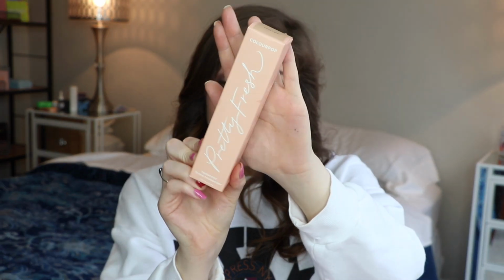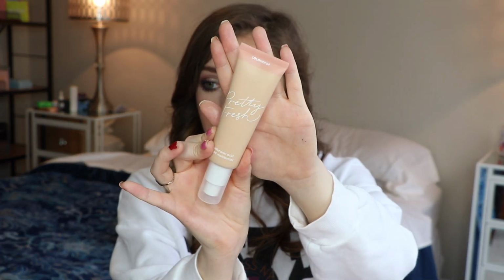I got mine in the shade Light 6W, and I've heard so many things from Kathleen saying this is really super nice. I'm liking it so far. Here is what it looks like. I think it's a super good match for me.